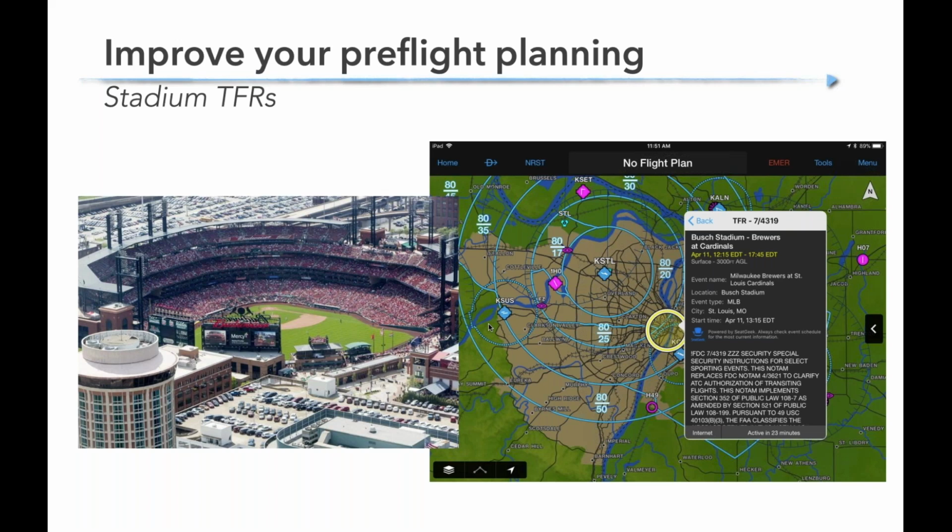And what's neat about these apps, and once Major League Sports come back with full audience and fans, is that they alert you to the stadiums that have that 30,000 person capacity for Major League Baseball, NFL, etc. Because that's a blanket TFR NOTAM. The FAA does not publish individual TFRs for every single sporting event, but the app developers now take care of that for you. So again, Garmin Pilot, ForeFlight, they're going to list out those stadium TFRs.